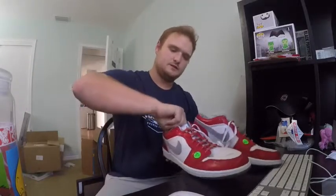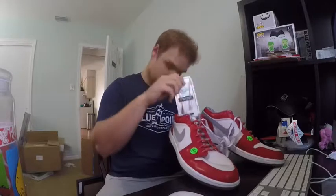It even has the interchangeable, I don't even know what these things are called, an elastic lacing system. It has these interchangeable lacings, with the new lacing and the original lacing inside for these shoes.